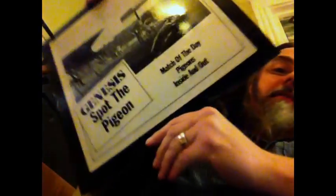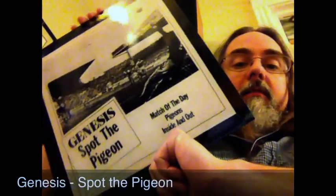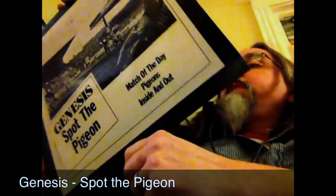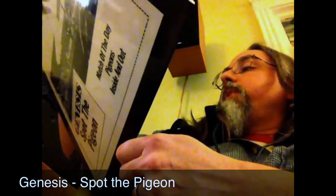And with the download cards, you actually get extra music that's in addition to what's on the records. Now, from Audio Fidelity, I have the cover, but not the vinyl, of the Genesis EP Spot the Pigeon. What's interesting about this is side 1 is cut at 33 and a third RPM, and side 2 has the same program at 45 RPM, and you get the lyrics and stuff. I think you can trust that it will sound fantastic because it's Audio Fidelity.